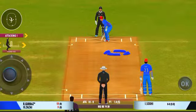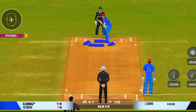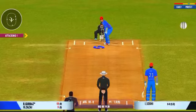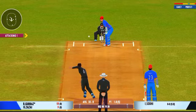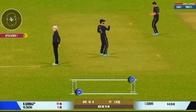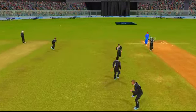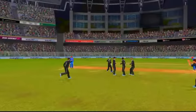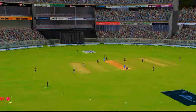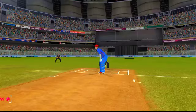Well, the captain has decided taking the pace off the ball is a good way to go. Spectacular catch. Perfectly timed his jump and made sure he held on to that one. A long walk back to the pavilion. Doesn't look happy at all.